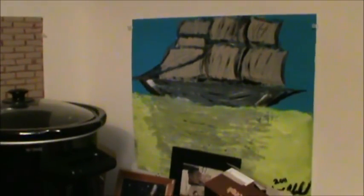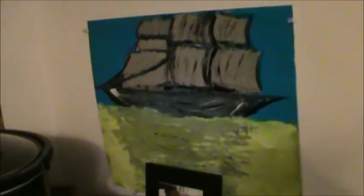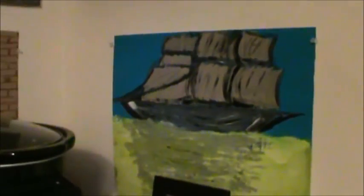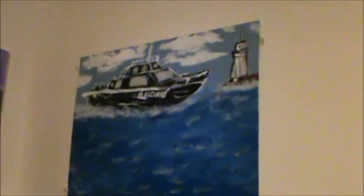Like I said, gonna have to forgive the mess. I got a lot of stuff, and a lot of stuff has to be moved to storage. So here's a ship, and I made kind of a greenish looking water, ocean or what have you. It's not one of my better ship paintings, but it's not bad. Here's a speedboat going through the ocean with a lighthouse in the background.